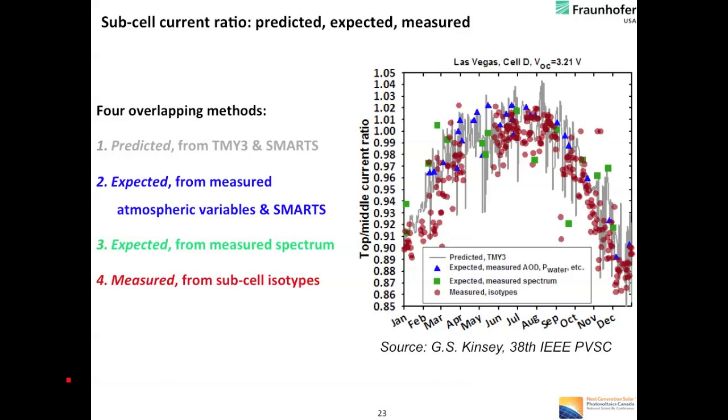So keeping those separate is very useful because obviously prediction is the much more leveraging approach, but it's also harder to get right. Expectation helps you verify that prediction. And in this case, for multi-junctions, we have two ways of doing expected results. You can do expected by measuring atmospheric variables, feeding those into SMARTS, and getting a spectrum. We've done that. And all of these are shown on the chart on the right. You can also take expected direct by measuring the spectrum on site directly.